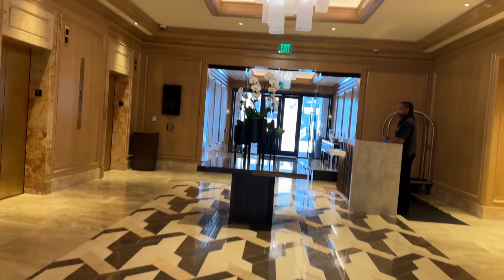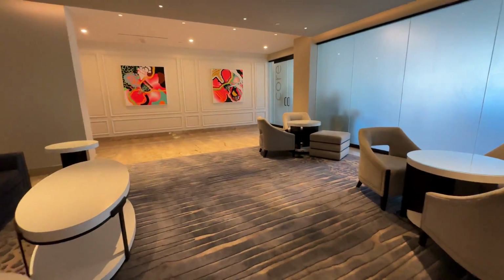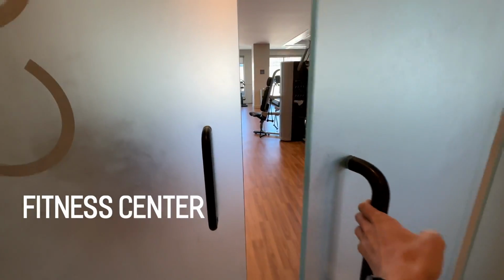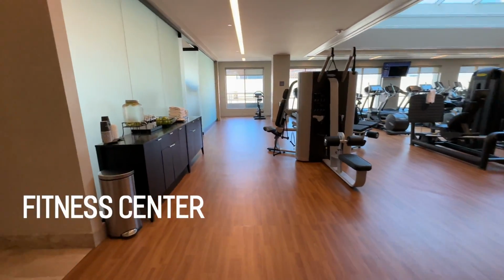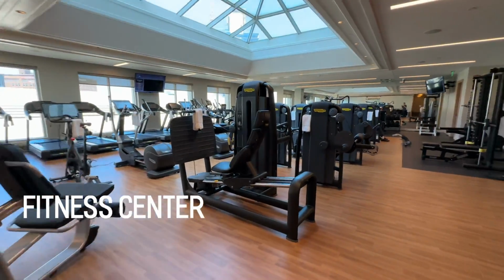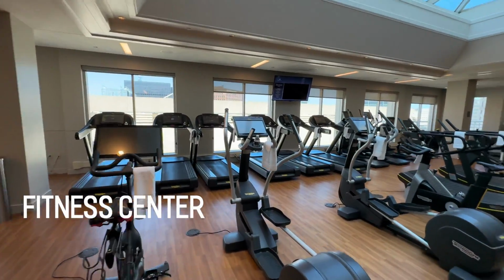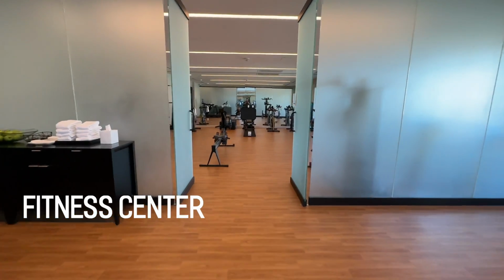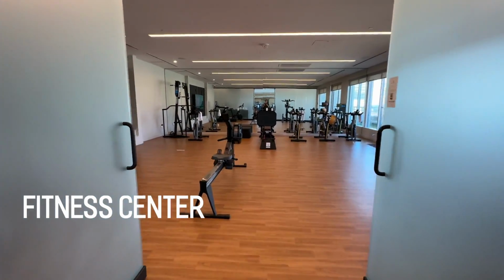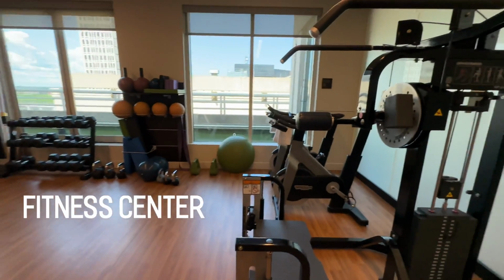Now, if you take the elevator down, you have the area here, which takes you to the fitness center and changing rooms. So this is the fitness center. It was very spacious. So for 206 rooms, you got a lot of space. I like the ceiling with the cool windows. You can look up and out at the city's skyline of Cleveland, but they had a lot of good equipment. A lot of it was updated, modernized, so I do approve of the fitness center. It was nice, spacious, you're not cramped.